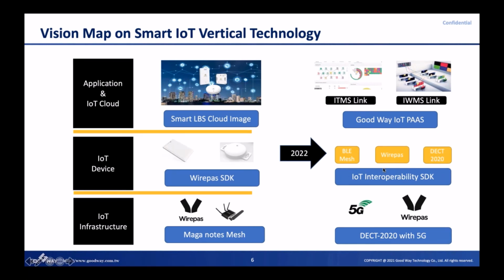We will also expand our backend to connect to the IDMS and IWMS ecosystem. So you just focus on your business, then we will provide PaaS services for you. We will provide the devices for you. So that's our total solution for you.